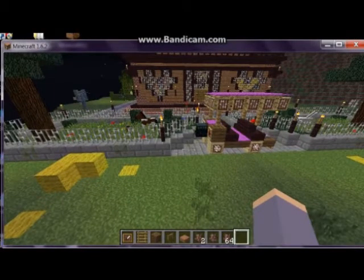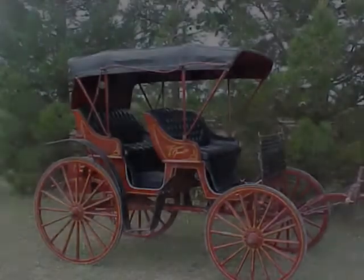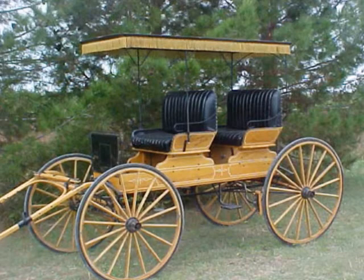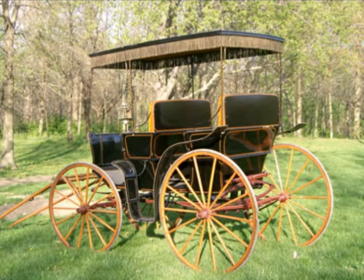Behind the carriage house I have this Surrey. You'll probably be singing "Surrey with the Fringe on Top" if you're old enough to remember what that is. A Surrey is for going to church, going to meetings, going out socializing. It's very seldom ridden for things like chores. You see, you can take the whole family in it.